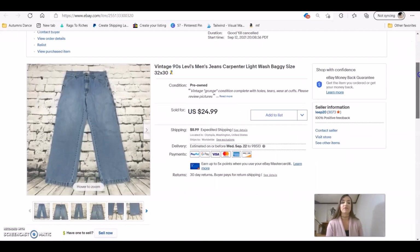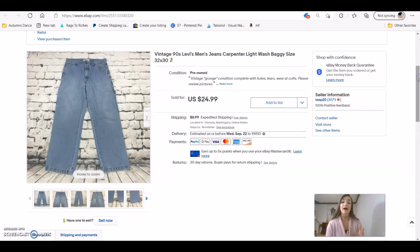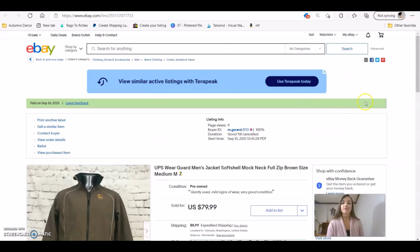All right, next up is another pair of vintage 90s men's jeans. Those are Levi's. I accepted an offer of $19.99 on those.